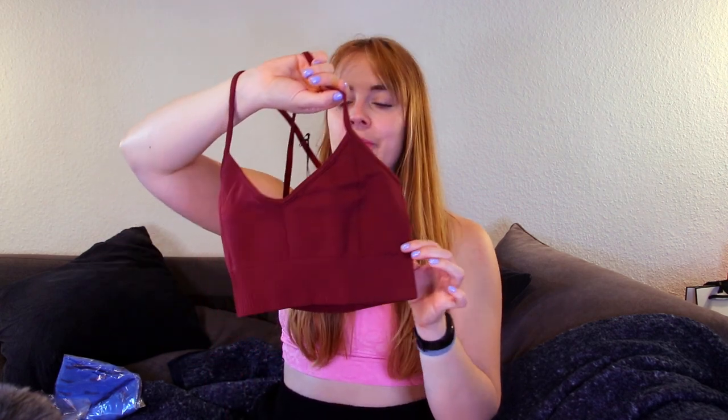Anyway, this one does not have removable cup pads. It doesn't even have space for removable cup pads. Like, nothing there. Which is already a minus point on my list because I do like my removable cup pads. Or at least the option of having them in there, you know?